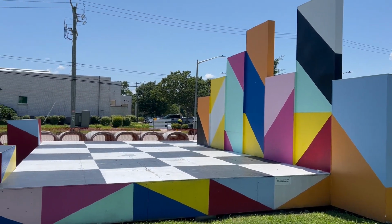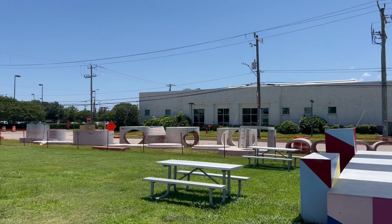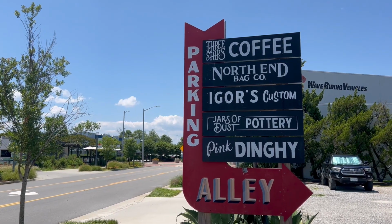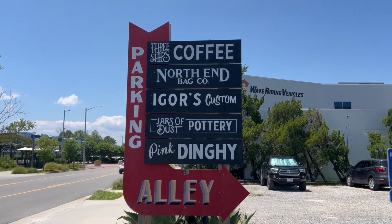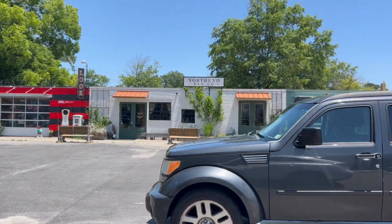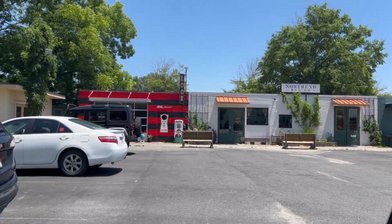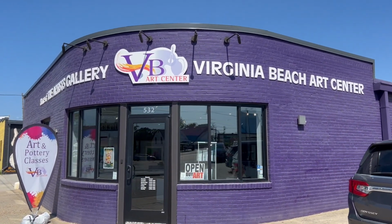There's even a Vibe Park, which has, they call it Singer-Songwriter Saturdays. You have some performances in there. That's close to the Virginia Beach Convention Center. And in the businesses, there are some very unique businesses around here. Igor's, which is a graphic designer that does all hand-drawn graphics. Another place, right down the street, called the North End Bag Company. They make leather bags in there. There's another one called Jars of Dust, a pottery spot. And there's also a place where you can paint your own mermaids. And the place is called the Mermaid Factory.